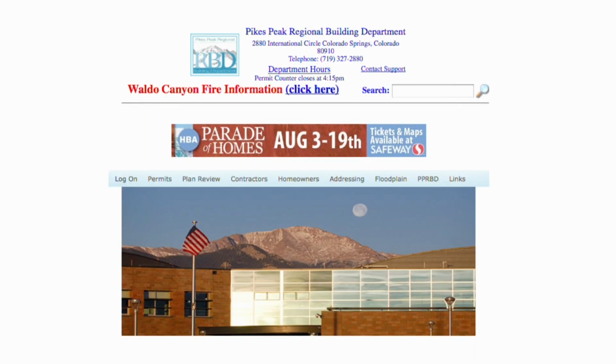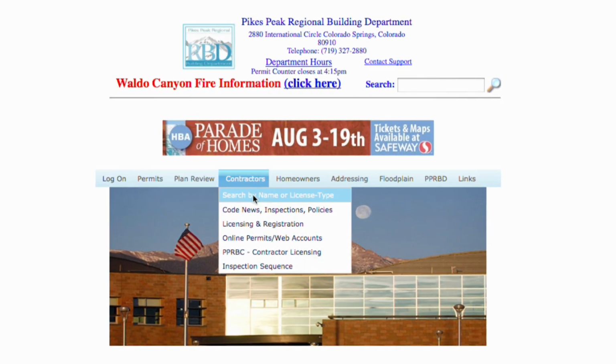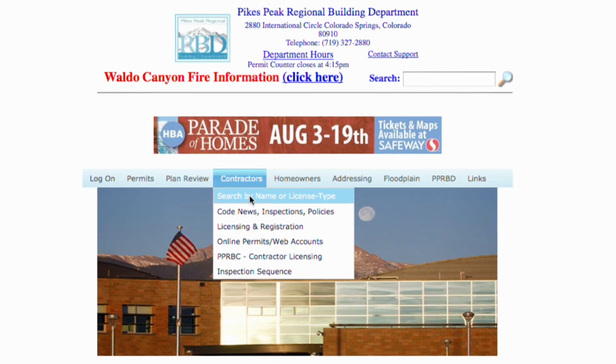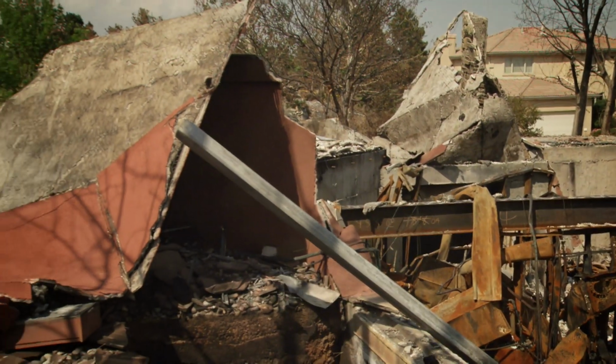You'll see a picture of our building. Right in the center, you'll see right above on a light blue bar the word contractor. If you do that, you'll see a drop-down menu that will say search for contractor. Press on that, and there's multiple ways of finding out whether a person is licensed or not.